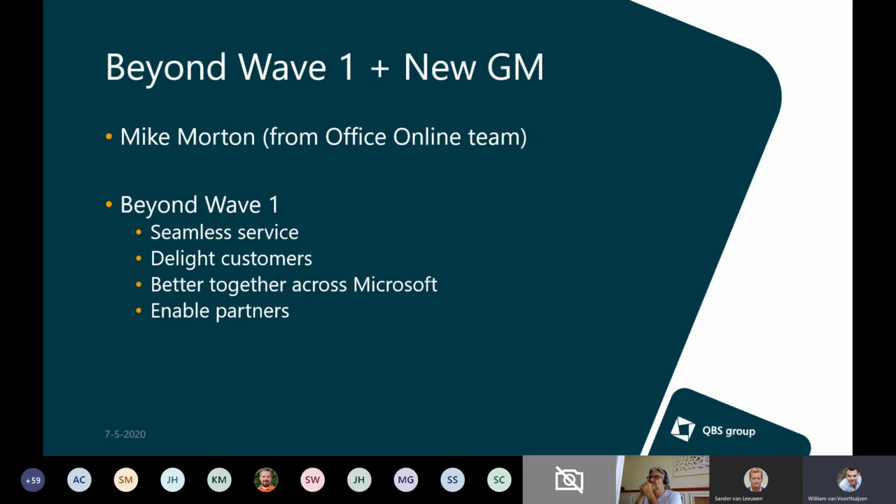The third one is better together across Microsoft, and that's of course the whole integration with Office 365 and the Power Platform. And it's good to know that we as QBS also invest in the services to assist you with a Power Platform approach. So we created new trainings and so on, and you're definitely going to be informed about that if you're not already. They're also working on a Microsoft Teams integration with Business Central.